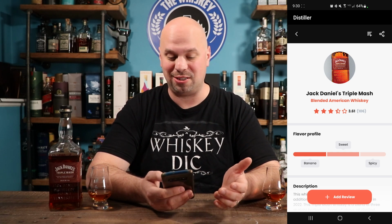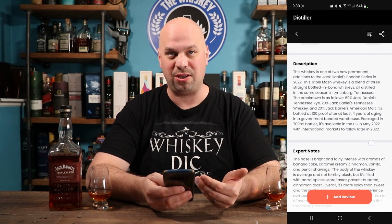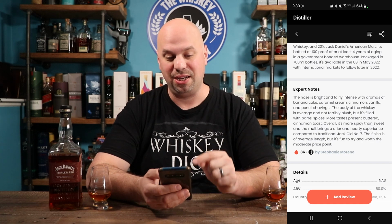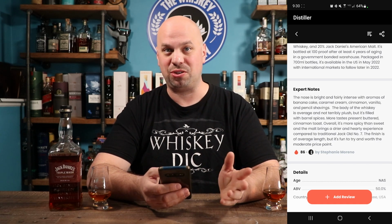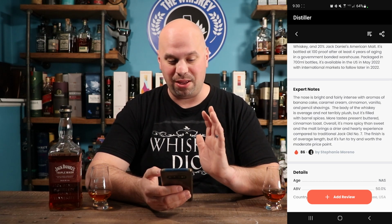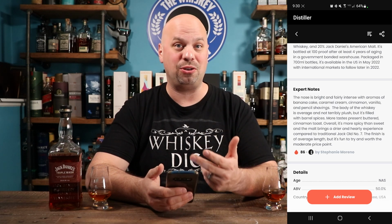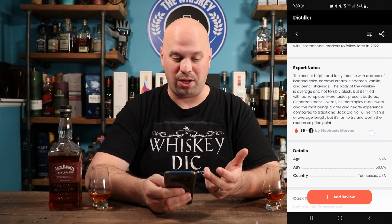It's a 3.61 according to Distiller. Banana, sweet and spicy, so you get a quick little flavor profile and a description of the whiskey, as well as, and I like this, the expert notes up at the top. If you're in a store and you scan this thing, and we'll go over the scanner in a sec because it's way better than it used to be, you can read these expert notes. It'll take you 30 seconds and you can know if that's going to be in line with what you want.